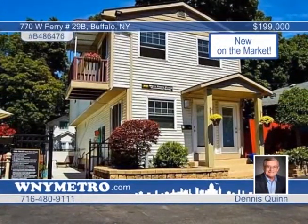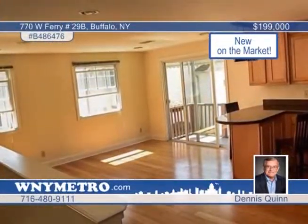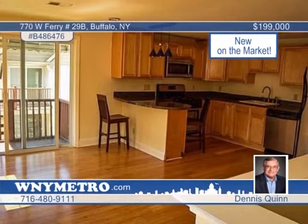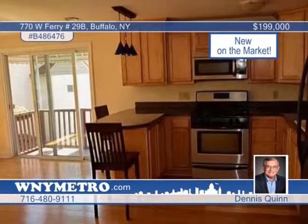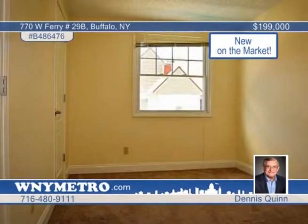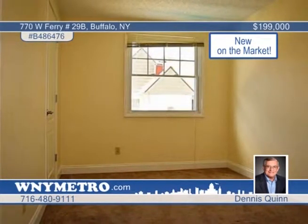Check out this completely redone second-floor two-bedroom condo in the heart of the Elmwood Village. Enjoy maple cabinetry, stainless appliances like the gas range and stove, microwave, refrigerator, dishwasher, and peninsula. The kitchen opens to the living room with sliding glass doors to the balcony overlooking the pool.